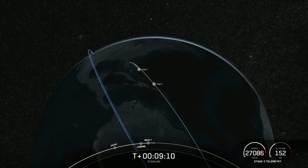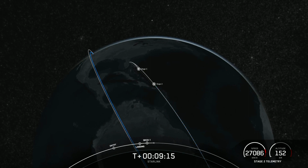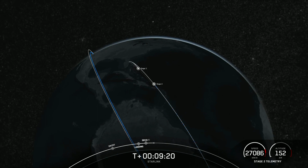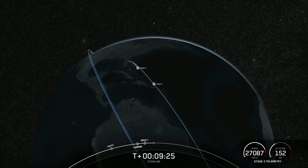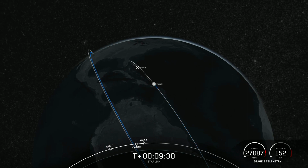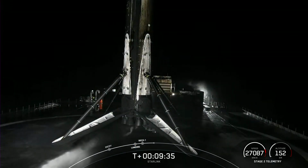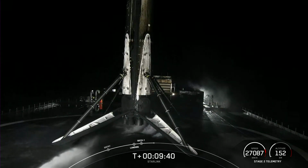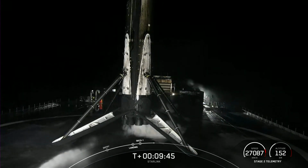Expected loss of signal, Cape. Nominal parking orbit. Unfortunately, no views, but there we did hear the call out that we were waiting for, indicating that we have a good orbit. And with that, today's landing marks our 206th overall landing of an orbital class rocket, including Falcon 9 and Falcon Heavy missions. Expected loss of signal, Bermuda.